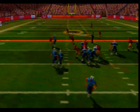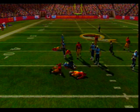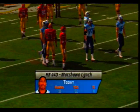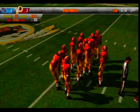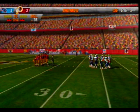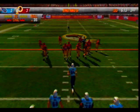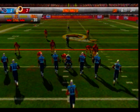The Redskins come out in a 4-3. Number 72 is there for the tackle. The best backs in the league average 4 to 5 yards a carry. But there are a lot of things that go into a successful running game. You got to have good play calling, good blocking up front, and a back that can take advantage when he sees the opening. Gain of 4. Ball on the 35-yard line.